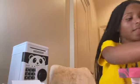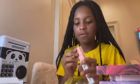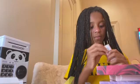Now I'm gonna try my new eyeliner. I'm just very happy that I got them. I'm gonna try my pink eyeliner. I got all different kinds of eyeliners, and now we're gonna try it. How do I open it? That's what I want to know.